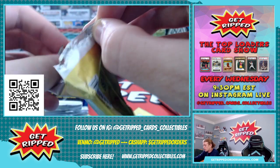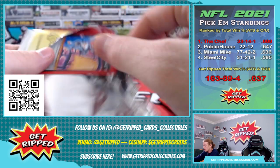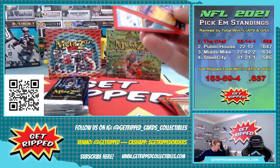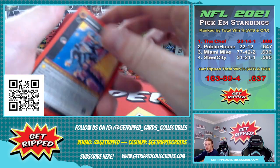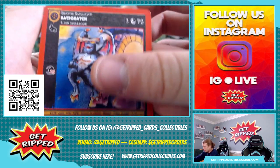Come on. It's weird to explain this, the packaging. It's like I know something else that's similar to it. I just can't place it. It's driving me nuts.